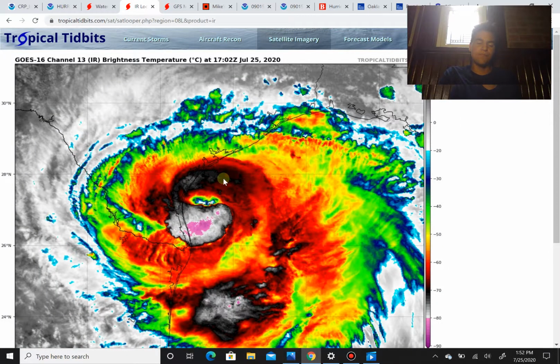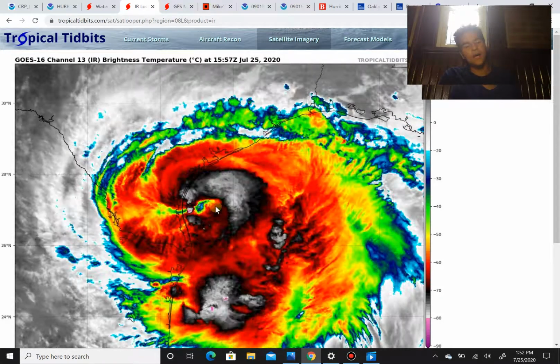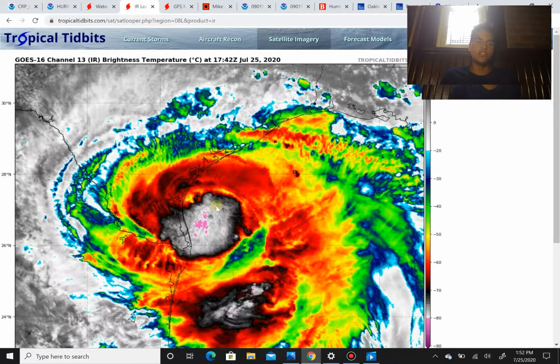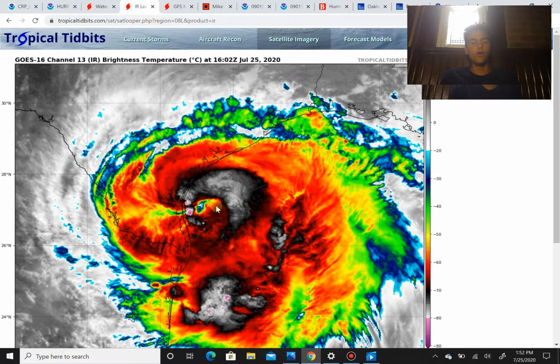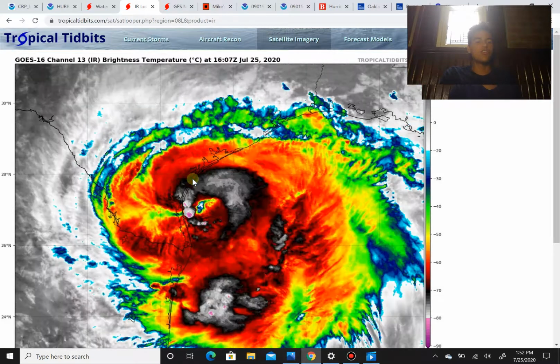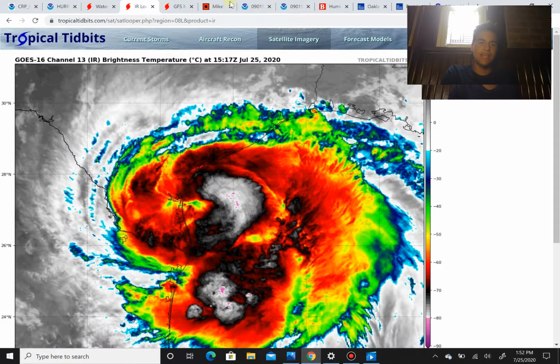But it doesn't really matter, the strength at this point, because whether it's an 80, 85, 90 mile per hour storm, it's still quite large in terms of wind field, a category 1 hurricane, and it's going to move quite slowly. So we may see a more potent than usual category 1 hurricane make landfall along the Texas coast.